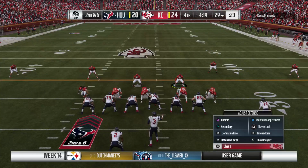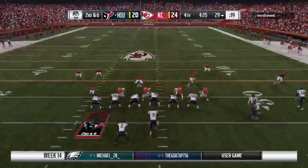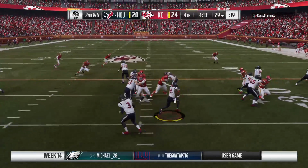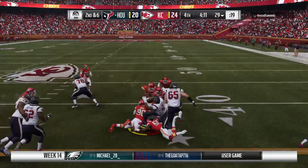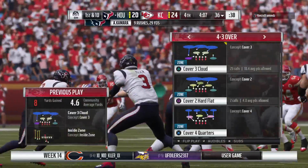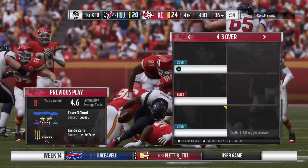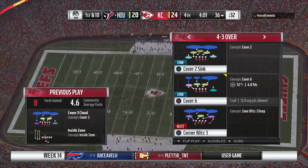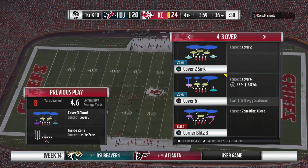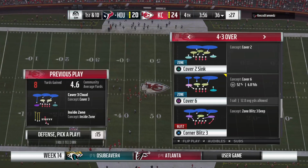Watch it now, Barney. On 2nd down, Kamara. It goes as a gain of 8, and it moves the chains. Boy, he does it at a high level, doesn't he? Because when I watch him, I think of his vision. Straight ahead, peripheral. Also has that sense of where holes are going to be before they actually open. I think that helps set him apart from many of the other backs in the league.